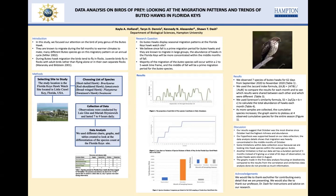Of course, there are some limitations with this, given that in terms of looking at just all birds of prey, we only looked at one species, meaning that the data we collected is only specific for the buteo hawks. Additionally, our data is limited because we only had a time period of 3 months as opposed to 4 months because there were no observations in the month of August. All in all, the graphs that were made and are displayed, they all support our hypothesis and show that October is the most abundant and rich in terms of the number of buteo hawks being observed. And so that concludes our project.